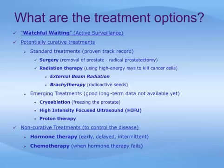Such treatments can be grouped according to whether they have a proven track record and well-defined long-term outcomes or not. These are listed here and are discussed in more detail in separate modules. Finally, some men present with incurable disease or experience a reoccurrence of cancer after other treatments. In these men, along with possible local treatment to the prostate by one of the above methods, so-called systemic therapy with hormone treatment or chemotherapy may be required to control the disease as long as possible.